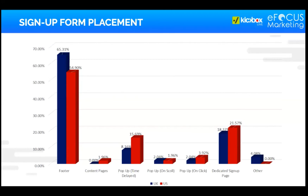Now, we also saw people having an opt-in in some cases, not in the UK, but in the US, on content pages. So when you dig down into the website a little bit more, perhaps product pages, perhaps product category pages, having that opt-in on there as well. There were 3 different types of pop-up that we saw, and I'm going to talk about those in just a moment. And then those that had a dedicated sign-up page, perhaps coming from a click in a menu item saying sign up for our newsletter, or some other way to access a specific page that then allowed people to sign up. And then we had a few other options, but those were the bulk.